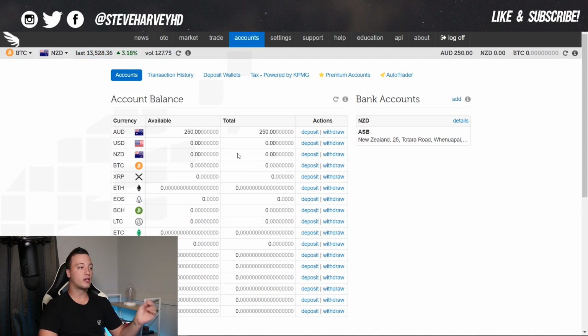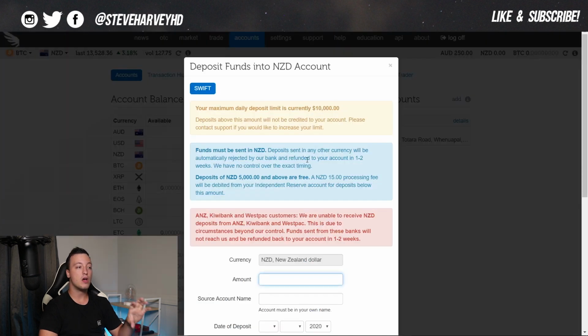Once we've done that, we're going to then deposit some money. So for you Kiwis here, we're going to click on the New Zealand currency tab here, and click on this deposit button. When we click on here, it says deposit funds into New Zealand dollar account. The maximum is $10,000, so anything above, you just have to contact them about. They must be sent in New Zealand dollars, from a New Zealand bank account. And there is a processing fee of $15 that is debited from Independent Reserve, and that's for anything that's below $5,000. Anything that's $5,000 and above is free.